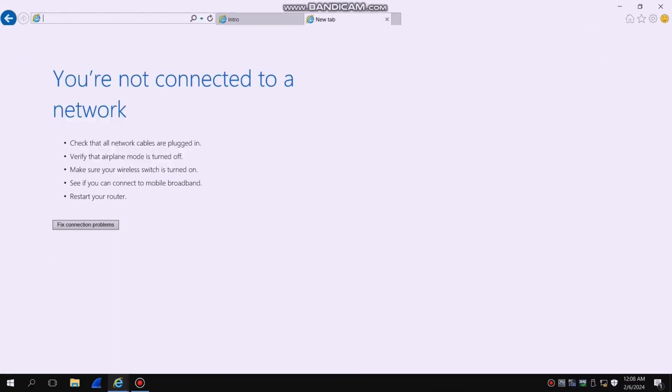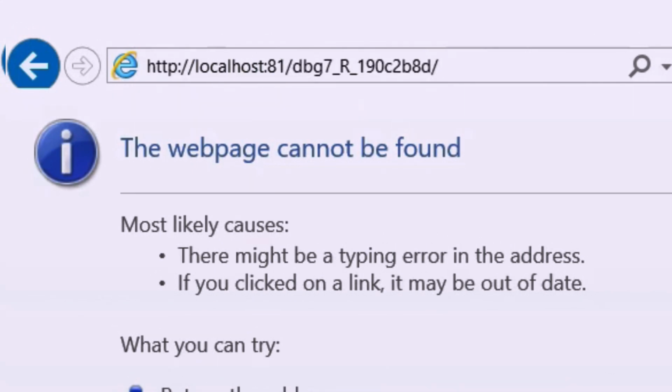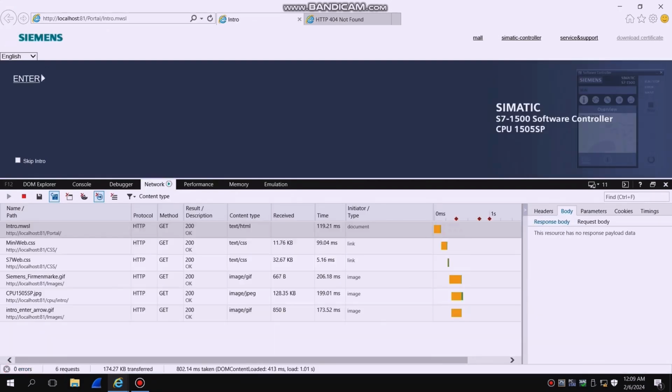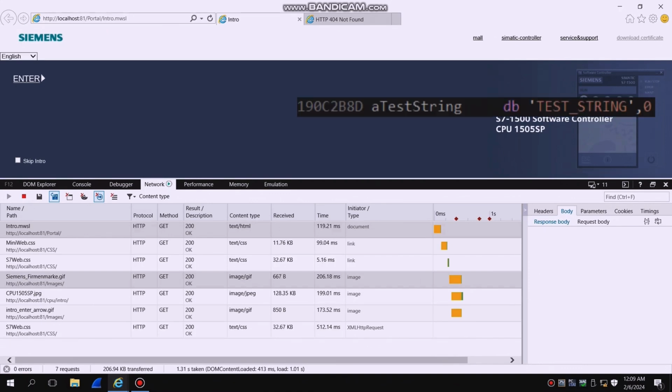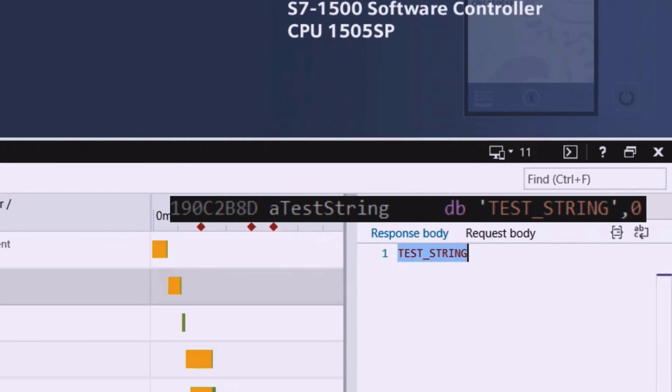Now we'll go to our second tab, where we'll enter our commands. We will start with the read string command that we can see in the URL. We can see that the type is R, indicating a read string command. This command has one parameter, the address from which to read the string. Now we'll go back to the web server, refresh the page, check the contents of MiniWeb CSS, and see that test string appears, just like it does in the software PLC.